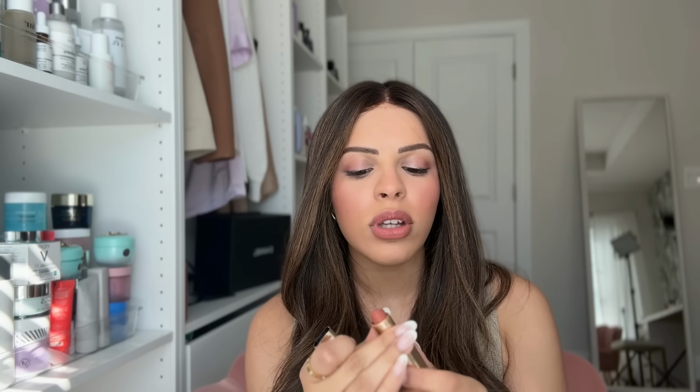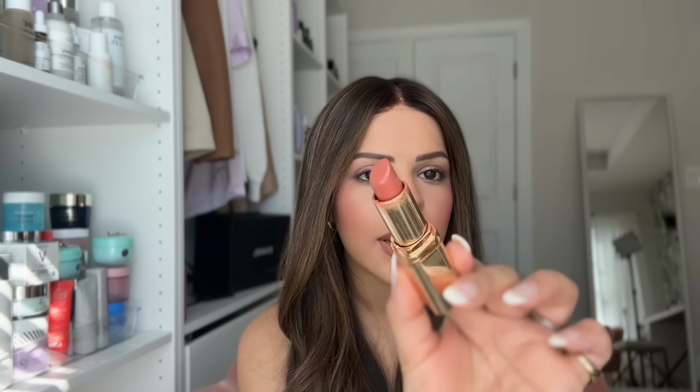I need to talk about my favorite nude lipstick from the drugstore of all time. She has been very loved, as you can see. This was $7. This is the L'Oreal Color Riche lipstick in the shade Toasted Almond. It's the number 843. I'm actually going to show you guys like a little bit of a try on.